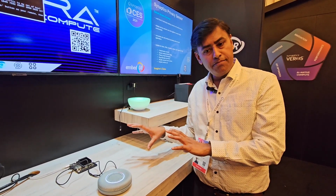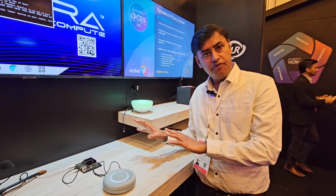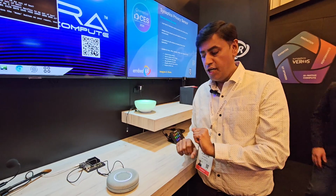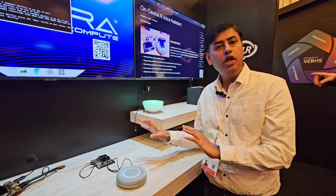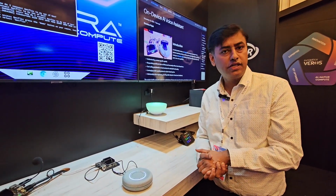There's no connectivity to the net required. It is good from the privacy point of view. It is good from the cloud cost management point of view for the device. And you can pull off these kind of language model assistant devices on the edge locally for the price and the power performance that customers are expecting.